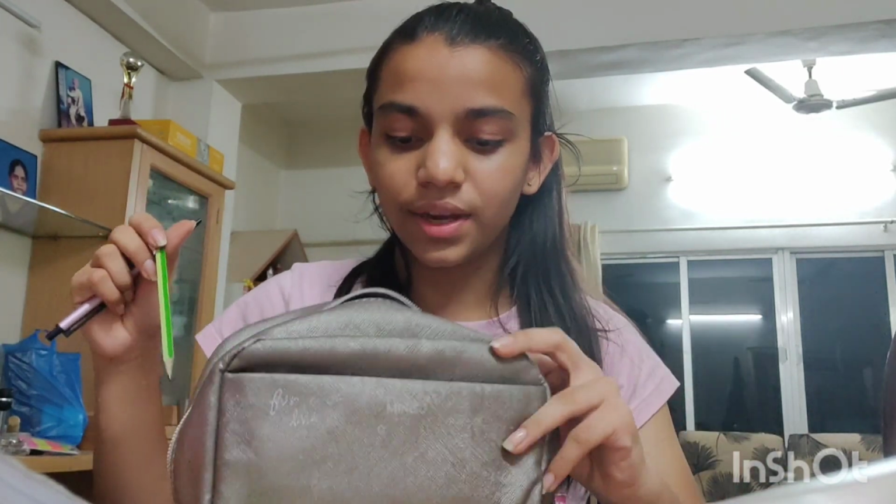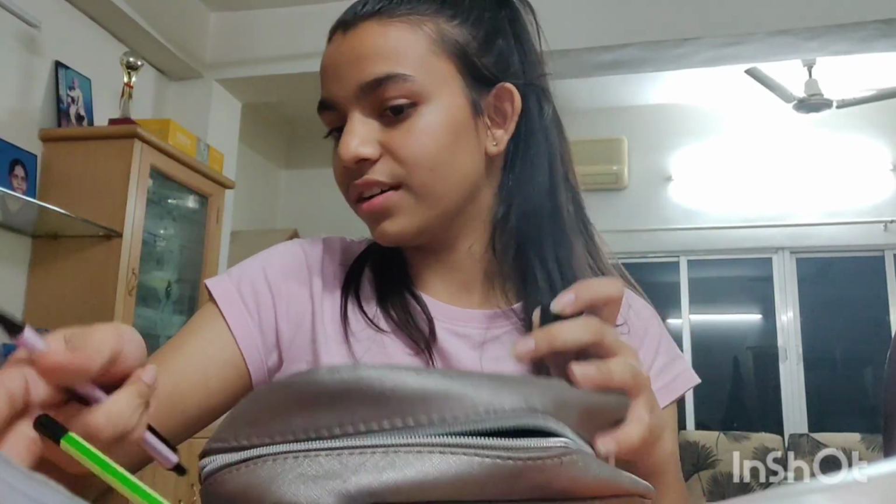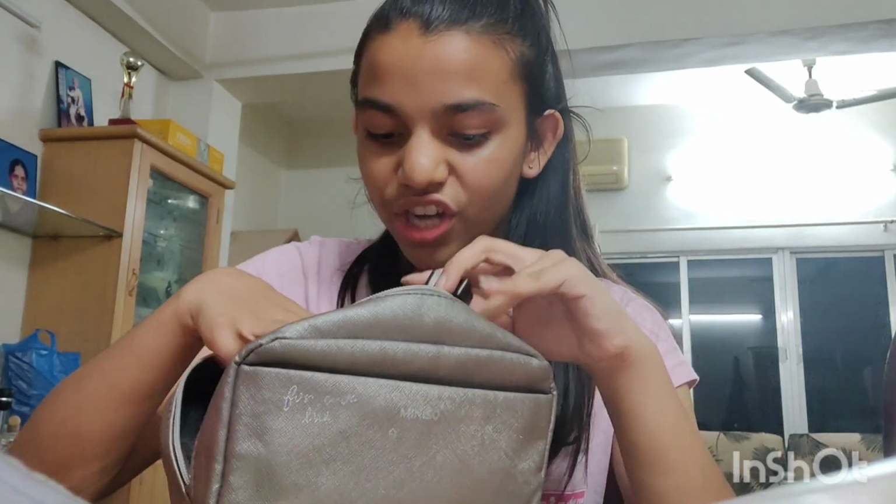I do not have a sharpener in this. I know, it's really bad. Oh, I do have a sharpener. I just forgot. So that's good, a miracle happened today. So I have a sharpener.